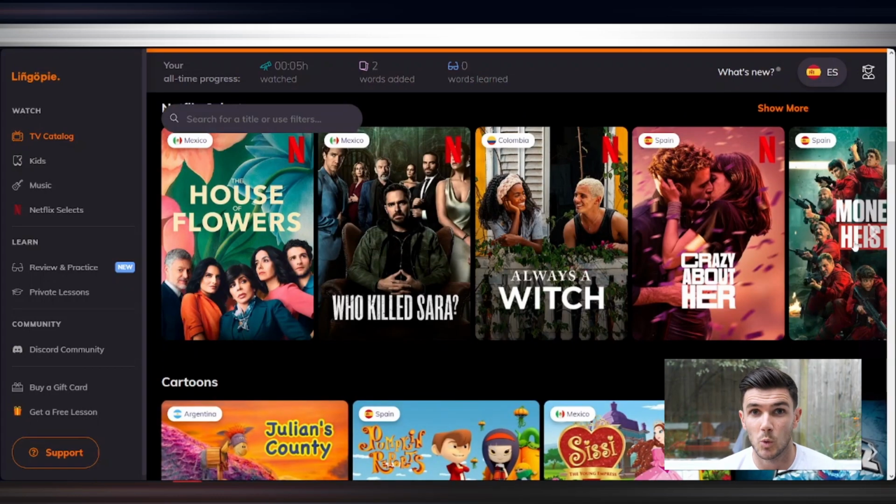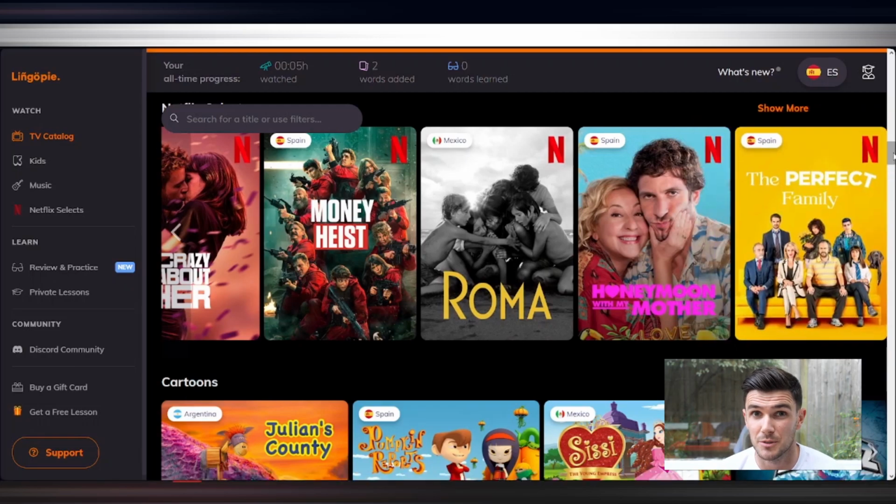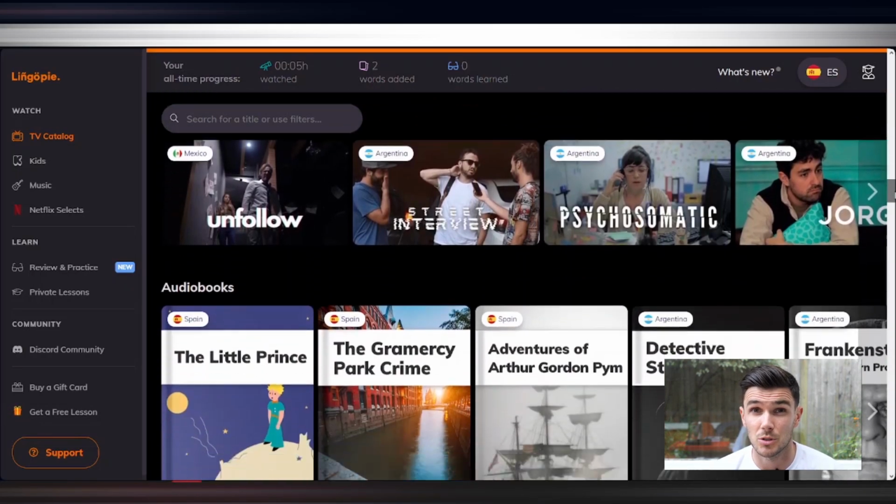Now though, you can watch Netflix programs with Lingopie's dual subtitle feature, with access to a grammar coach, with access to a vocabulary tool. You can add vocabulary that you come across to your vocabulary bank and use this as part of your flashcard feature. So yeah, I think it's a great platform.